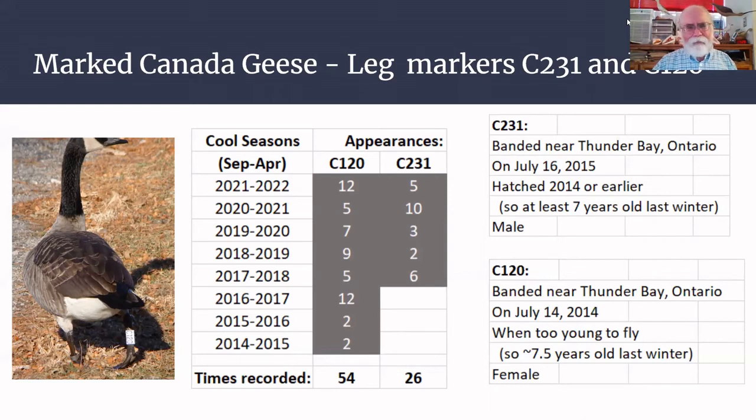And well, a couple of things about this. First of all, this links me to some individual geese. And when fall comes around, September, October, I start looking for these geese. Did C120 make it through the winter again? Did it get shot? Did it die? Or am I going to see it again?